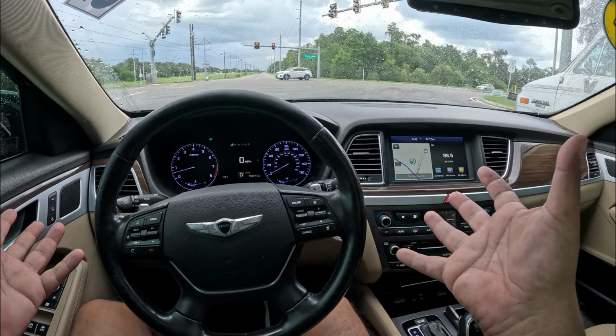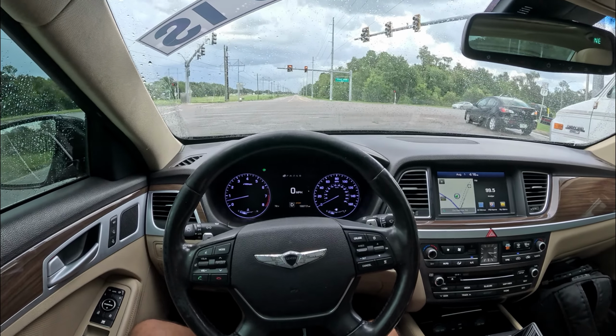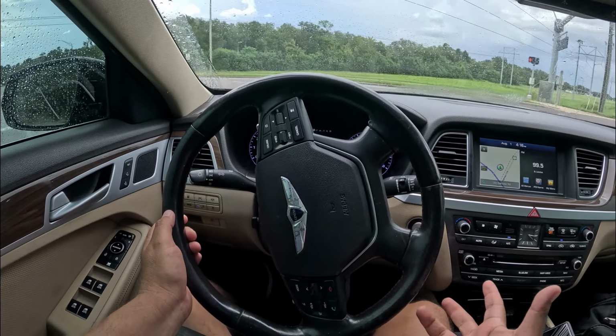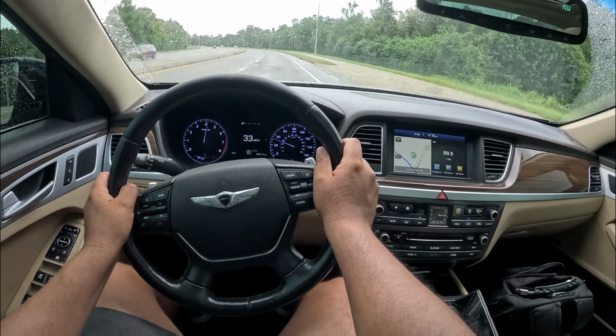But if anybody has one of these, if this is kind of a testament, 160,000 miles, you can definitely say that these Genesis are pretty reliable if this comes far. The lady that had it, what I was told, used it hard but it was pretty well maintained, and you can see it is well maintained. And this thing still got some good power, as you can see.